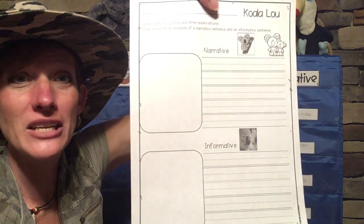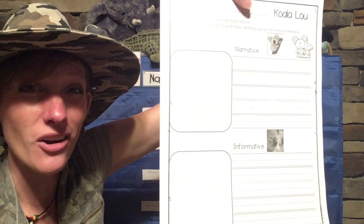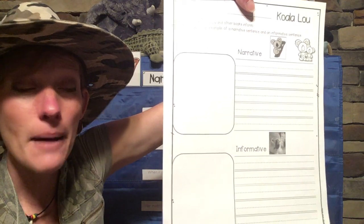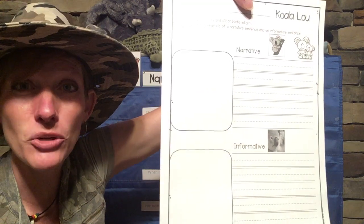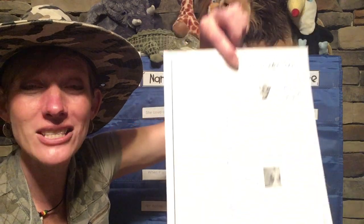Down here where it says informative, if you forgot the information we read in our nonfiction book yesterday, maybe go back and watch that video again about koalas, that book that we read. And then you can draw something that you learned about koalas and write a sentence. Don't forget to use an uppercase letter at the beginning of your sentence and the rest lowercase. Don't forget to put spaces between each of your words, and then add a period or some type of punctuation mark to the end of your sentence.